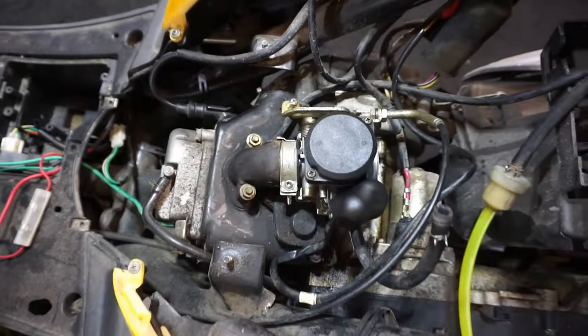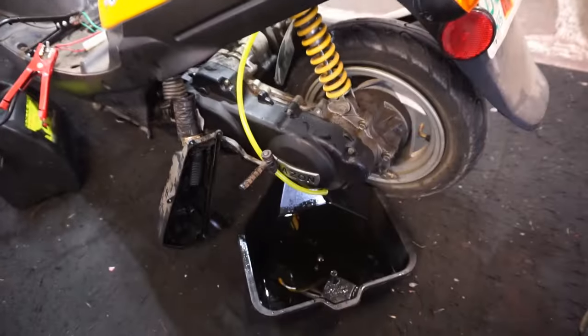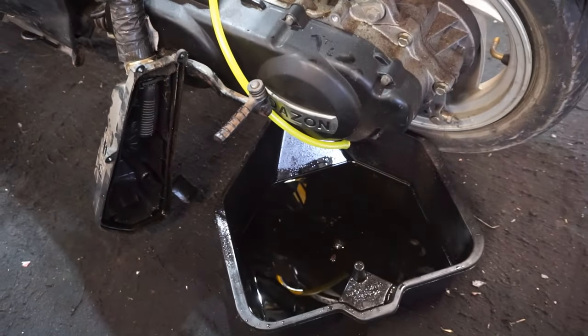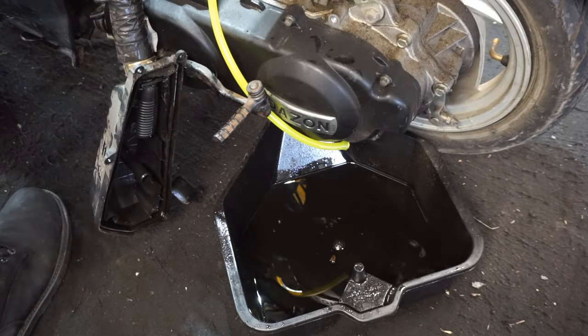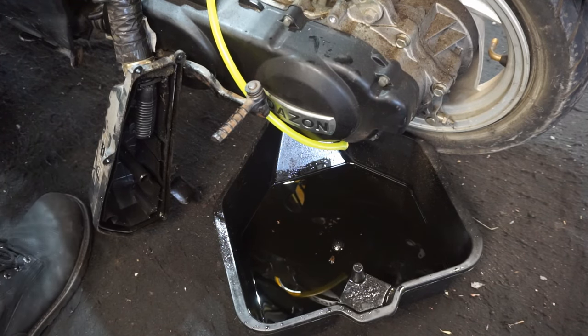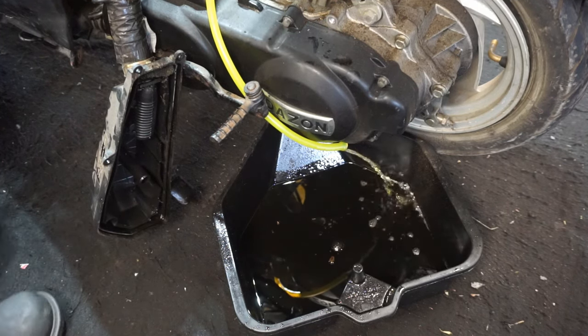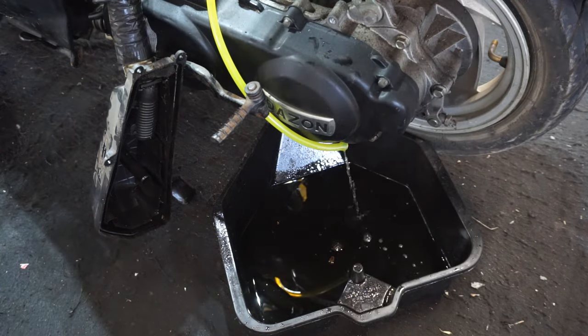Alright, carburetor's all clean, put back on. We're going to drain out the gas tank now. So we'll hook this up and drain this out. Let's see if we can drain her here. Is she coming out?